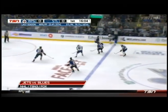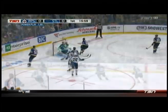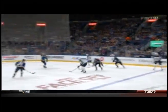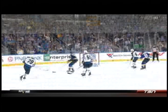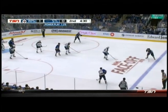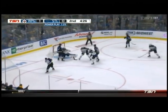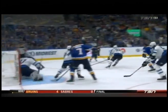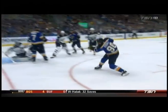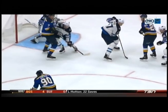Jets power play. Mark Scheifele keeps it onside, through the legs feeds Laine. What a shot! 20 of Laine's 44 goals last season came on the man advantage. 1-0 Jets. Second period, Blues man advantage. Connor Hellebuck denies new St. Louis center Ryan O'Reilly. Hellebuck, a finalist for the Vezina a year ago. Look at this blocker save. Incredible stuff. He made 41 saves in this one.